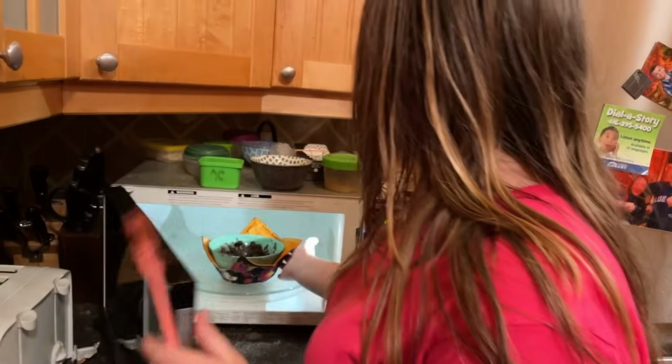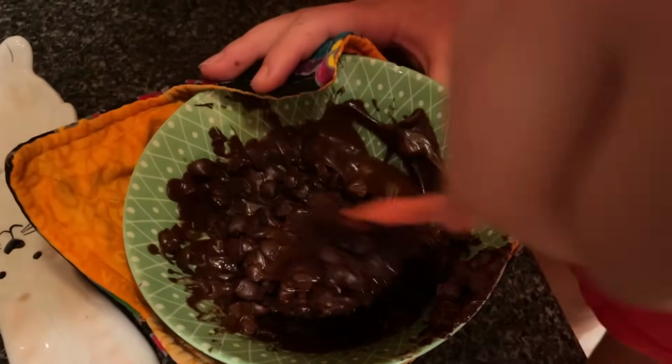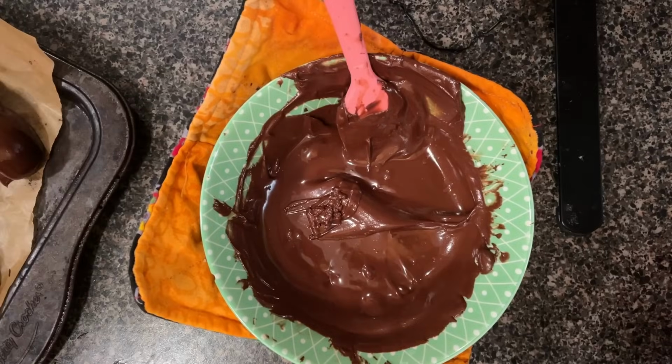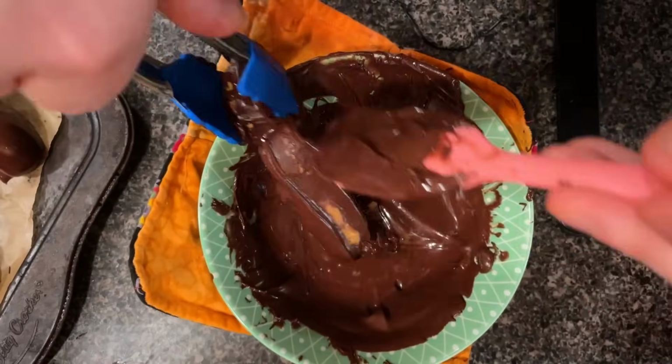And then we melt some chocolate. And then you make like the little ball of these things with everything else. Put them in the freezer, you melt the chocolate and you dip them in. So that's what it does.